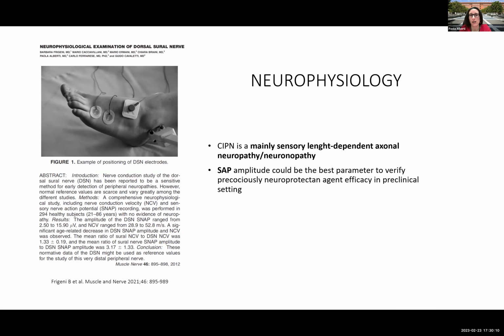Once again, CIPN is mostly sensory. Therefore, it's very important to test the most distal branches of the peripheral nervous system, speaking of sensory nerves. We are quite lucky because, as shown in the picture, you can test a nerve in the lower limbs, called the dorsal sural nerve, which can give you a very early detection of CIPN.